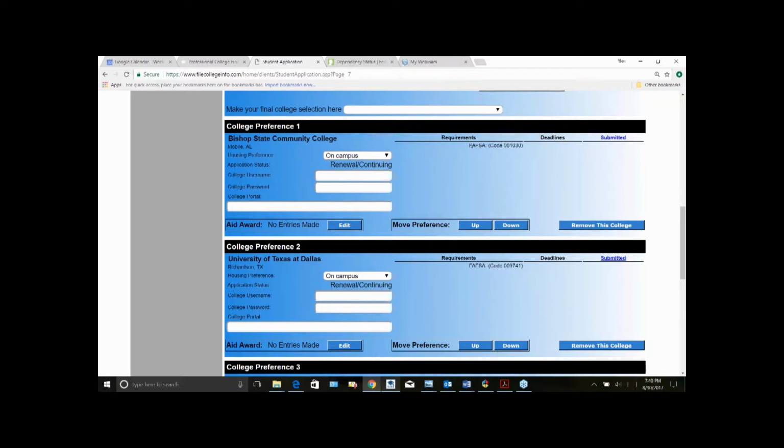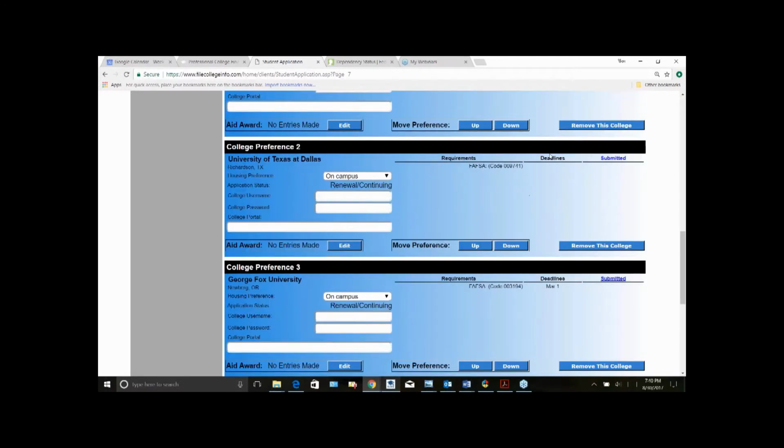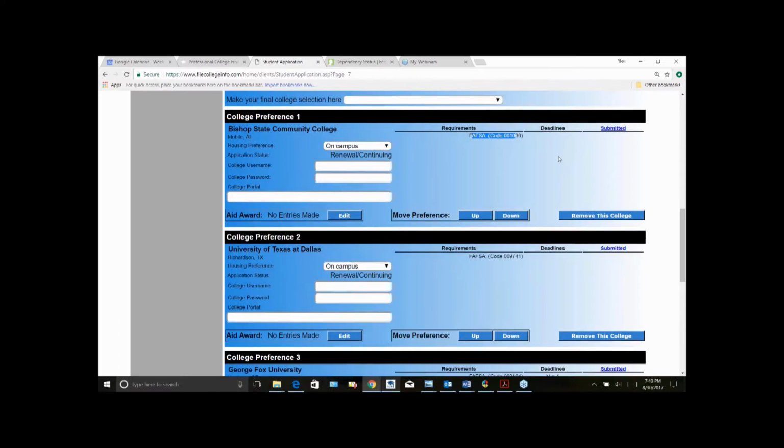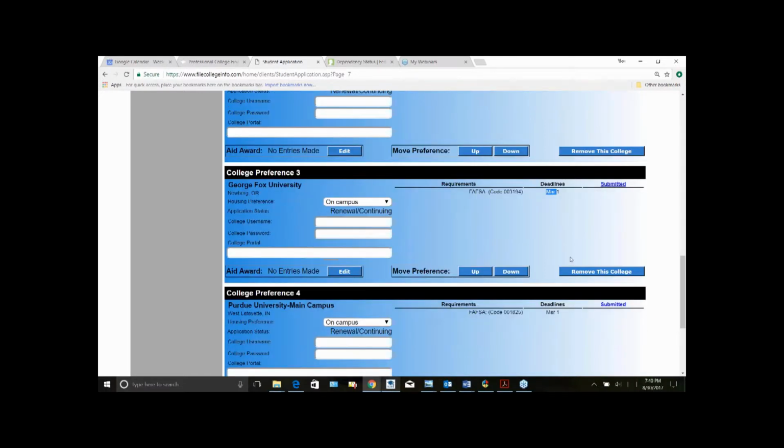It shows our FAFSA code. It shows our deadlines here for most schools. Some schools, like for example, the community college, have very liberal deadlines. But other colleges, you see here, March 1st, for example, is their deadline. And also you'll see the submitted date. So this is a good place to check and see if your FAFSA was submitted or not. A lot of parents will call us up and say, hey, I haven't heard anything from George Fox. Did they get our FAFSA? Well, you can go right here and see that it was actually filed.